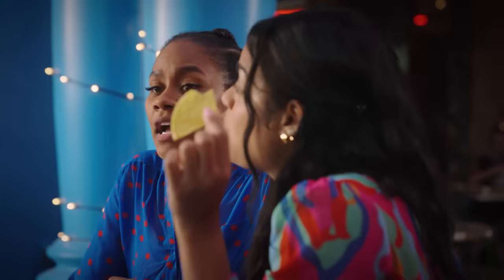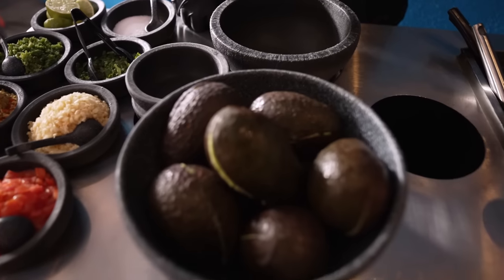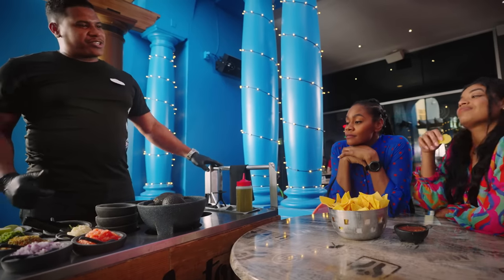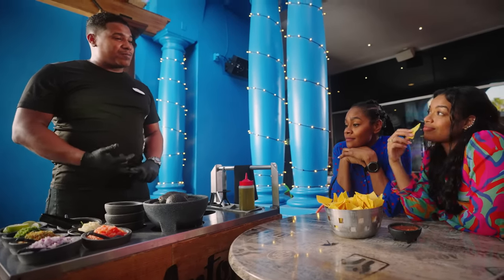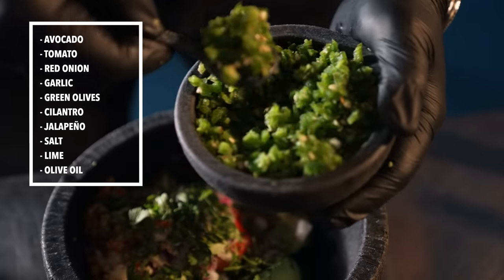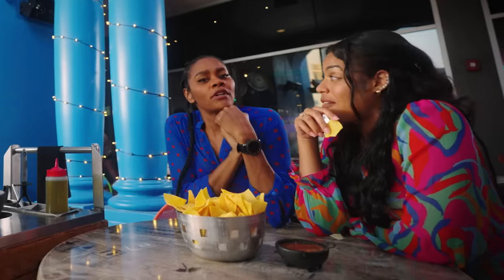The aesthetic is gorgeous. You can pick the patio, you can sit inside. Brandy, is that tableside guac? Yes, it is. Welcome to Antojitos. My name's Ellie, and I'm your guacamole specialist here today. First, I'll make sure we don't have any allergies. Second, if there's anything you don't want in your guacamole, please advise. We make it with fresh red tomatoes, red onions, garlic, green olives, cilantro, jalapeno, salt, lime, and olive oil. Completely customizable. Wonderful.